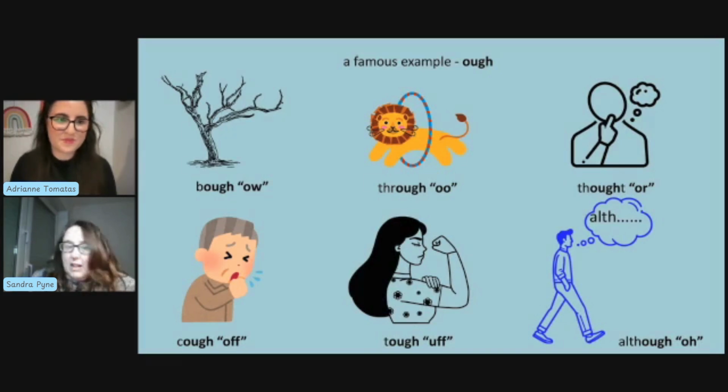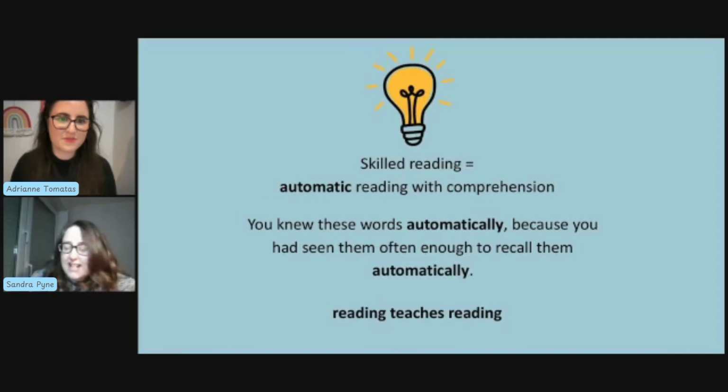Yeah, it's jumping into the thing I've got on the bottom of the next slide, which sounds really simple, but reading teaches reading at the end of the day. It's a bit like being a learner driver. You're only going to get really good at it if you keep practicing until it becomes automatic. Skilled reading is automatic reading, but with comprehension. So you knew those OUGH words because you'd seen them often enough to recall them automatically. And that's the difficulty with dyslexia, because dyslexia is hard, you've got a lot to process, and it doesn't come easily automatically.